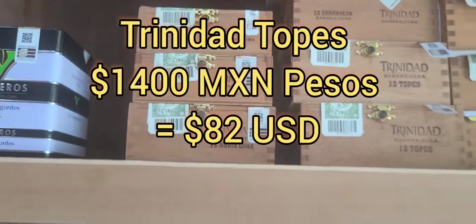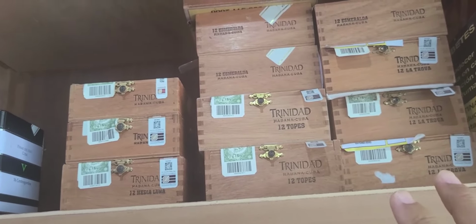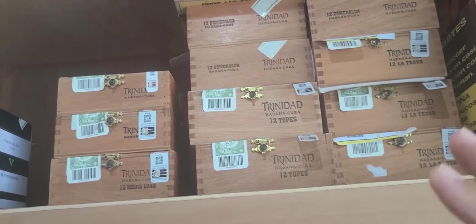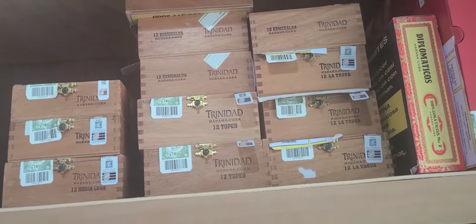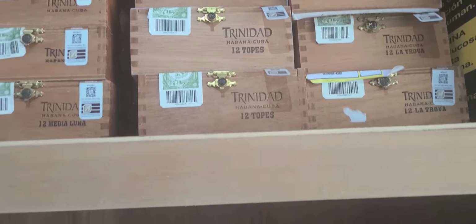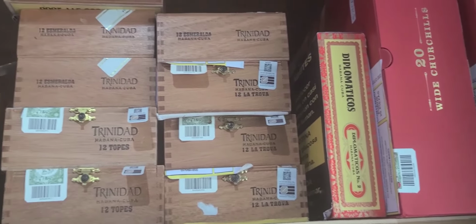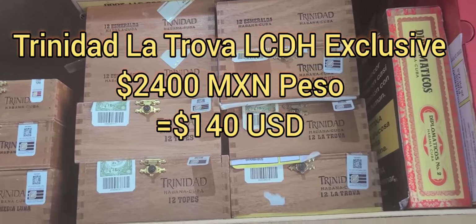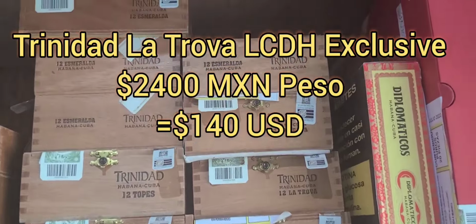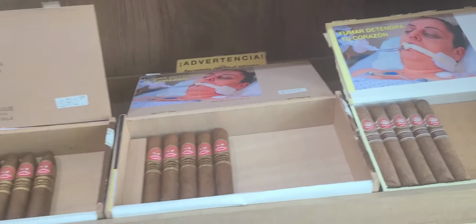Okay, and these come in, of course, Trinidad comes in boxes, most of them come in boxes of 12s, the smaller boxes. So you just multiply 12 times that, and that's the cost of the box. ¿Cuánto cuesta para las Trovas? 2,438. So 2,400 and change, which is basically going to be about $130 for Trinidad La Trova. They are also open here. Oh, okay, we'll see them open there. Great. Gracias. They do have the Partagas.